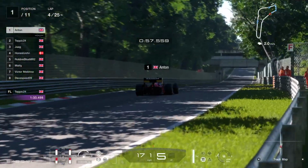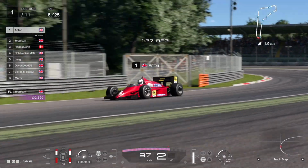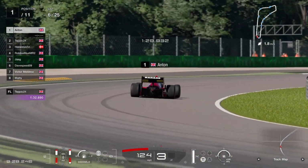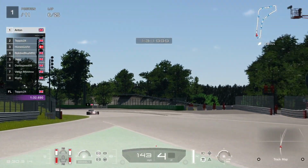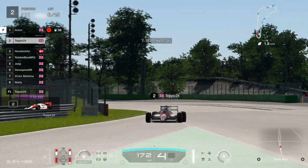Team-wise, I believe we have Anton, Robbie MR2 and Dave Speed, all as Ferrari, I think. That's right, yes. And we've got Tepic and Honest John and Jag in the McLaren. Everyone else is at Lotus.